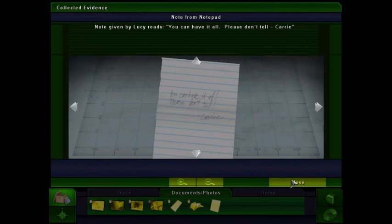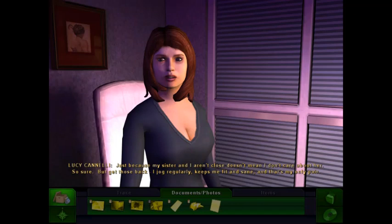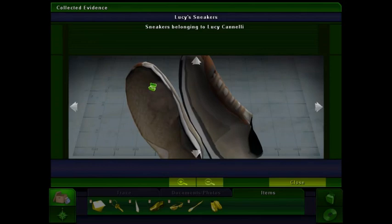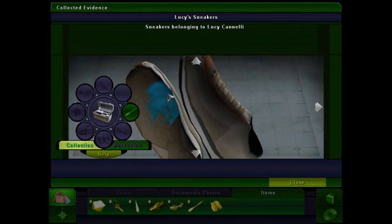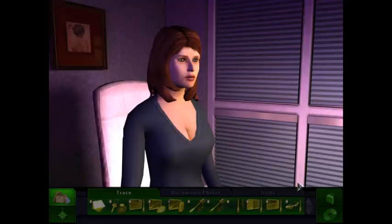Just because my sister and I aren't close doesn't mean I don't care about her. So sure, but get those back. I jog regularly, keeps me fit and sane, and that's my only pair. There's blood on your shoes. These shoes appear to have been bleached. But was it to remove blood? I don't have anything else to say to you.